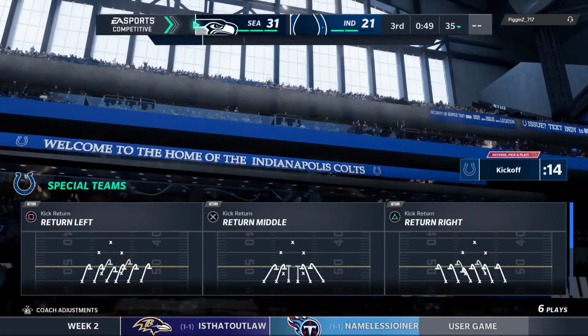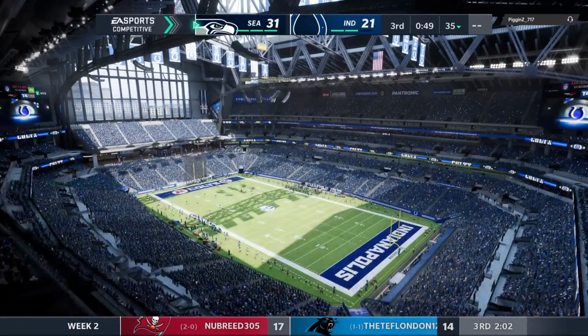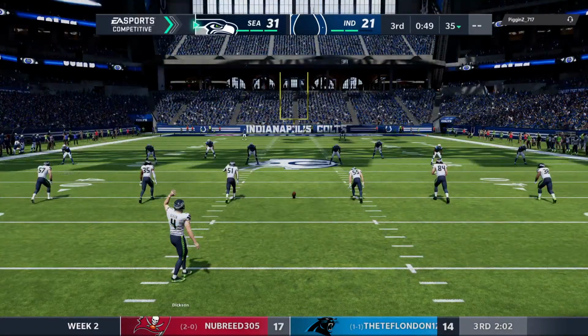The funniest thing last night when you was locking that nigga up when he had his badge on and he couldn't score. His guys will take a 10-point lead. That shit's hilarious.